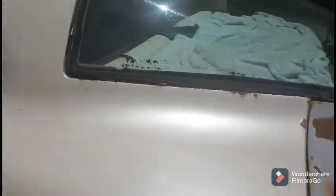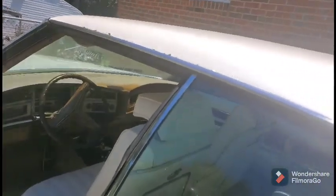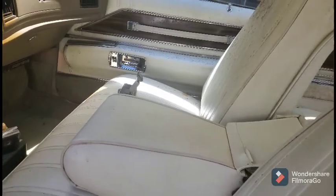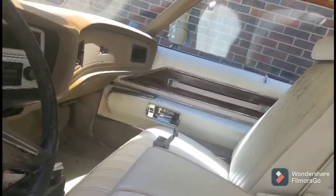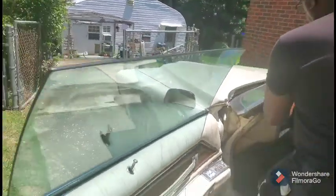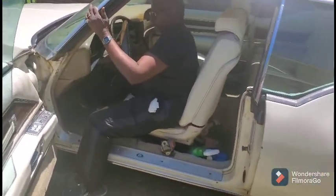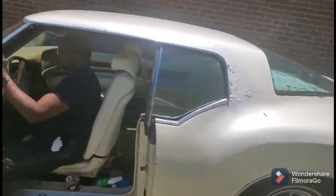Good old Riviera. What size engine in here? 455. 455. And then I found a mirror that fell, so I got some glue. Mm-hmm. Put it back up. Do the windows still work? Windows still roll down and everything? No, you gotta pump that thing a couple times. I know that, old school. Get a carburetor.